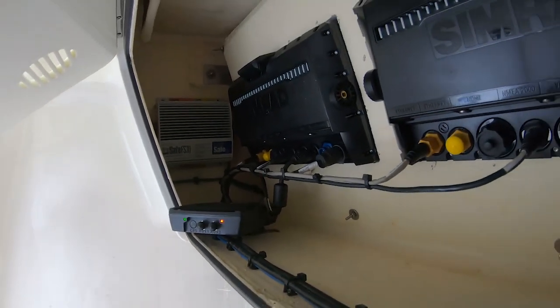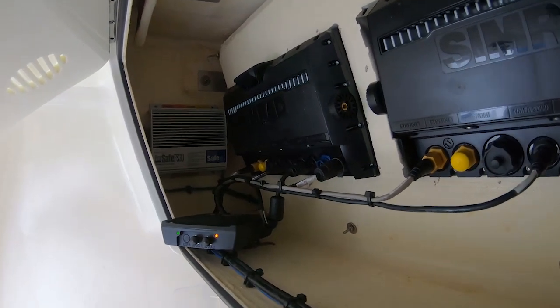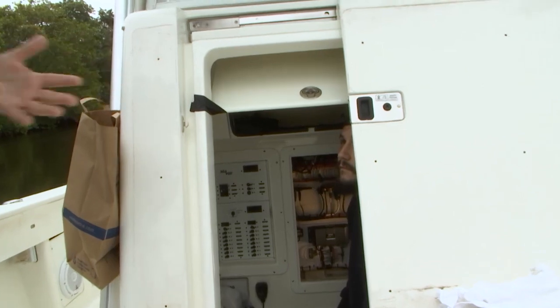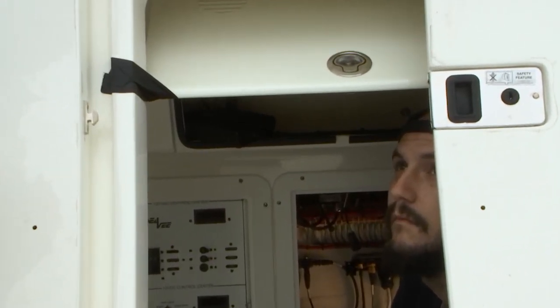So we chose this spot on the inside of the console, kind of behind where the Simrad electronics are sitting. What makes this an optimum spot for us? Great question. So what we're looking for with the MTC is a perfect mounting location. It's got fiberglass over top of it, which is fine. Wood and fiberglass are both okay.